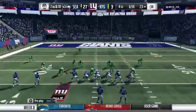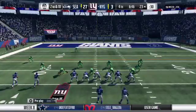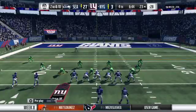It'll be second down. We've had plenty of carries all afternoon. Every now and then the defense is going to win one, but I don't think they'll shy away from handing it to them the rest of the game.